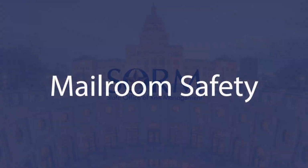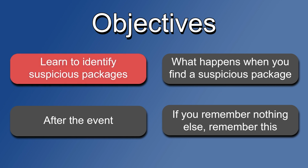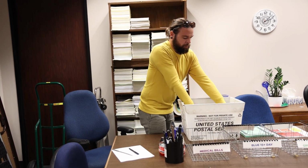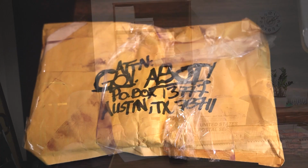The purpose of this training is to educate staff on the threats posed by suspicious packages, a few mitigation strategies, and evacuation procedures. We will be covering the 4 main objectives that you will need to implement if a mailroom incident occurs. While handling the mail, it is critical to remain alert and be mindful of any out-of-place details. Do not let yourself be complacent, as this may allow items to slide past.